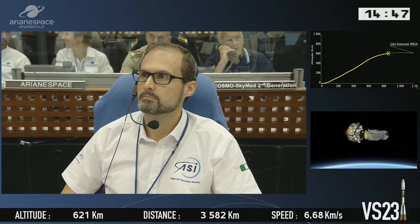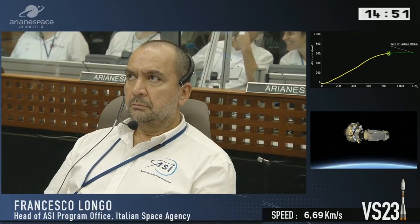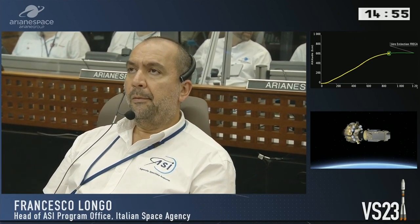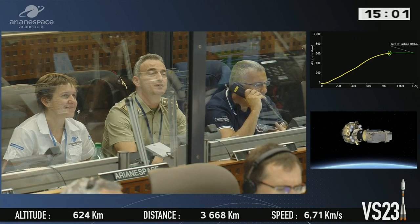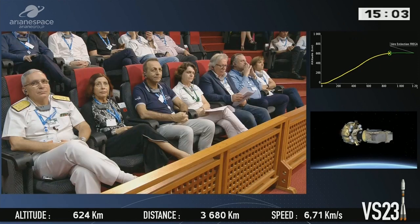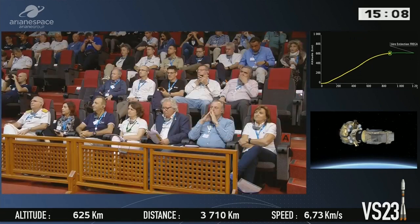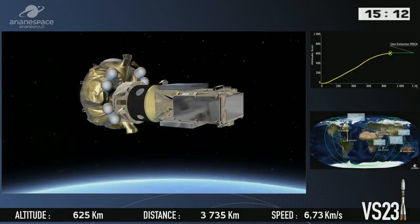Cosmos SkyMed is the 4th satellite to be launched by Arianespace for the Italian Space Agency, ASI. Of the 3 others, 2 were launched on Vega, that was Prisma and Lares on the very first Vega mission, and Athena Fidus went up on an Ariane 5. Our next film on the first passenger will give you an idea what the satellite will do once it's in place.